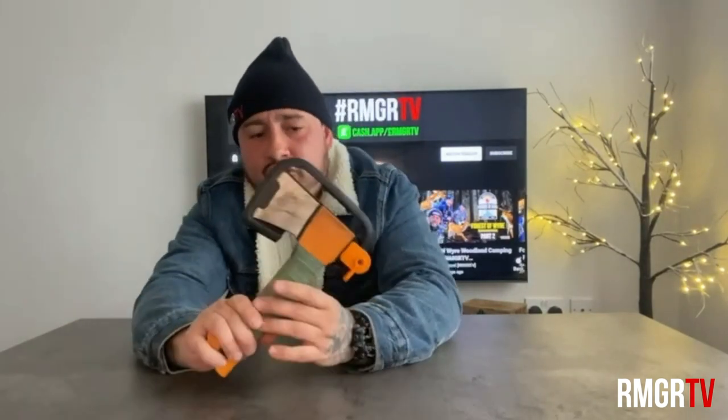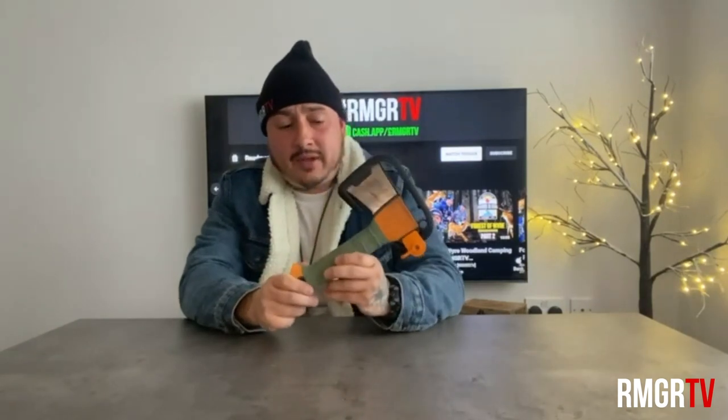You can get different sizes, but obviously that's small. It goes on my pack. It comes in a nice little sheath there. You can attach it to your bag and whatever else. But like I say, it just gets blunt too quick even for just normal little use. I actually use this now in my back garden to split wood, a few little bits and bobs from my fire pit. That's probably what I'm going to use this for the most now.